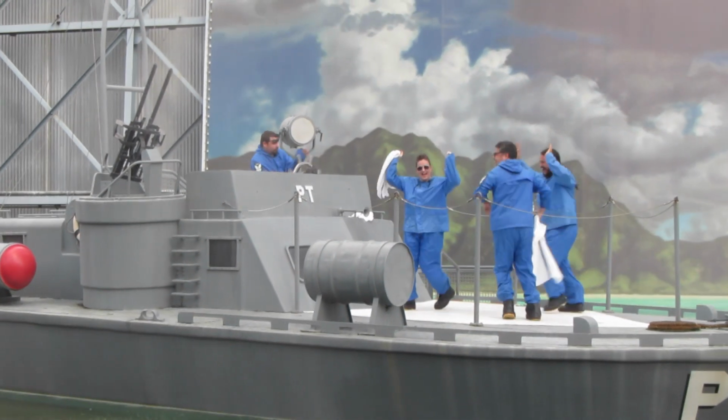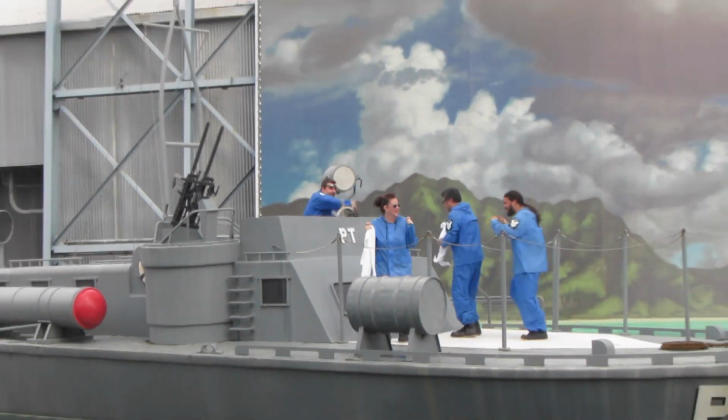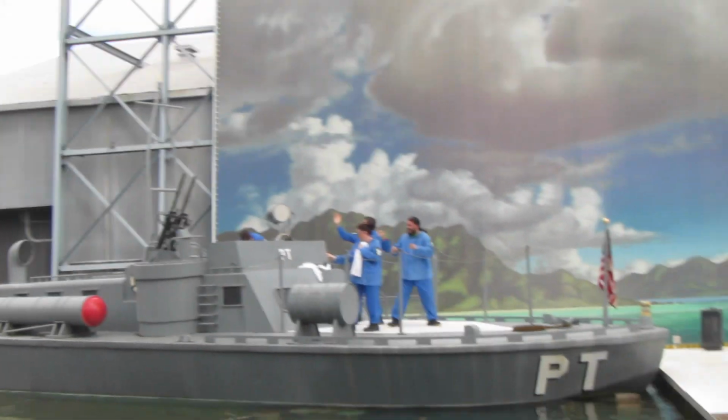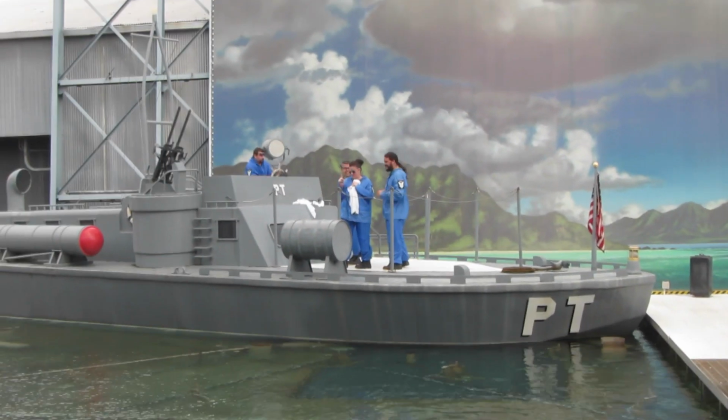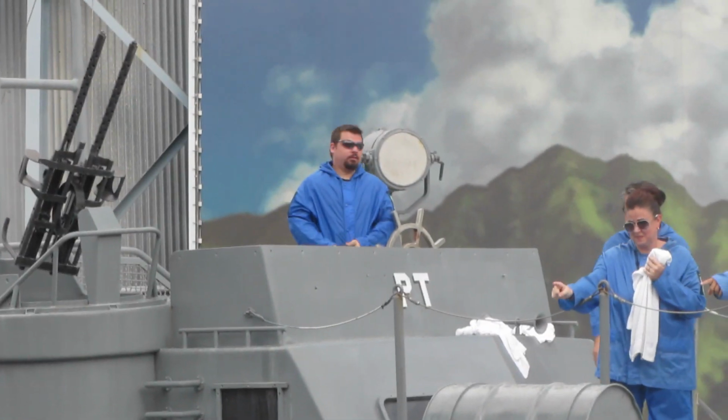Oh no, you've been shot at, you've been attacked. Get that boat out of there, crew. You are stunned, you are terrified, you don't know what to do. Captain, hurry up, get that boat out of there because he's coming around for another attack. It looks like you've been hit.